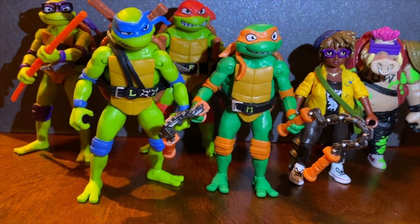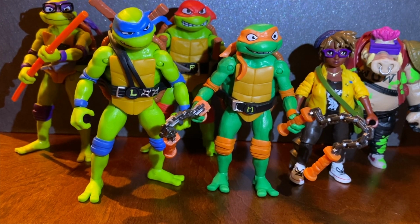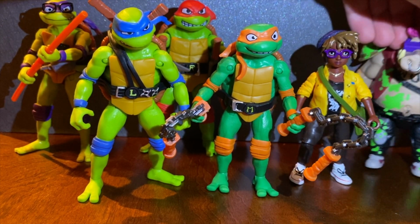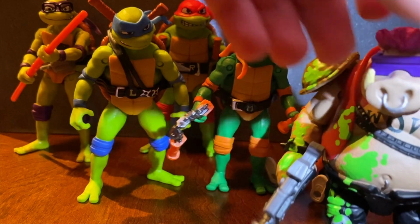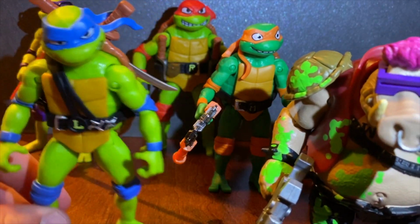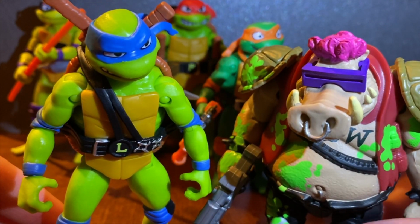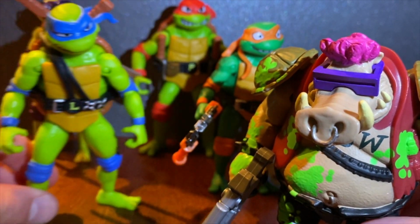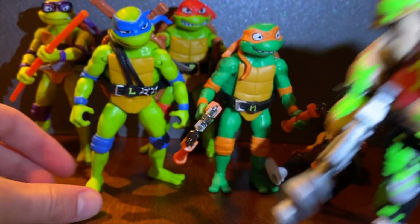So these guys out of box look pretty much identical to what they do in the movie, aside from paint and scaling and stuff, because I don't think, or at least I hope not, Bebop definitely should be bigger than the turtles, because I feel like any one of the turtles could single-handedly crush Bebop right now.